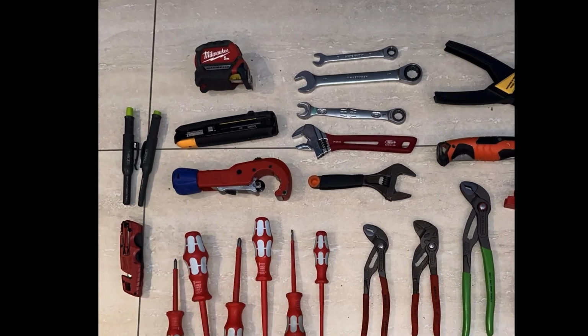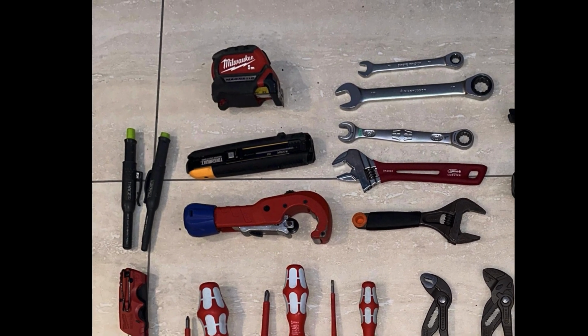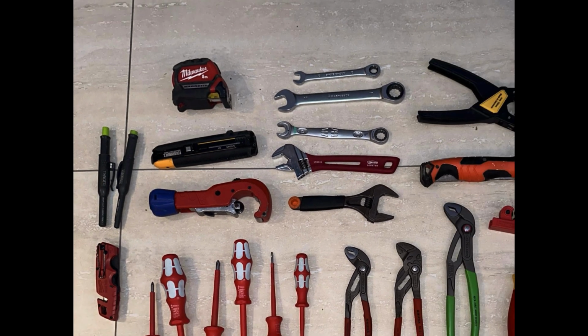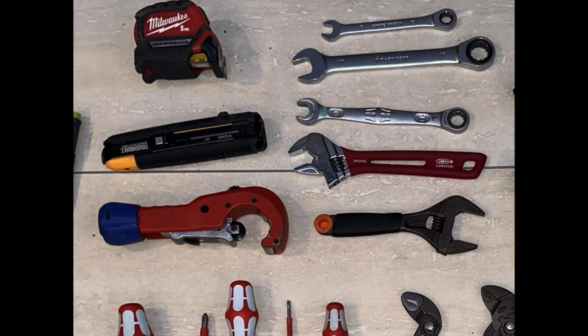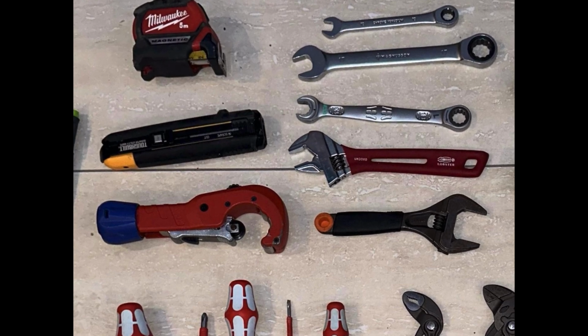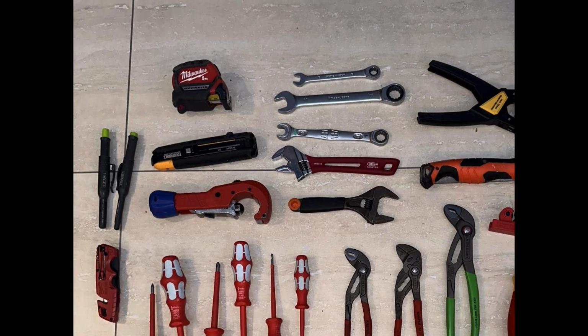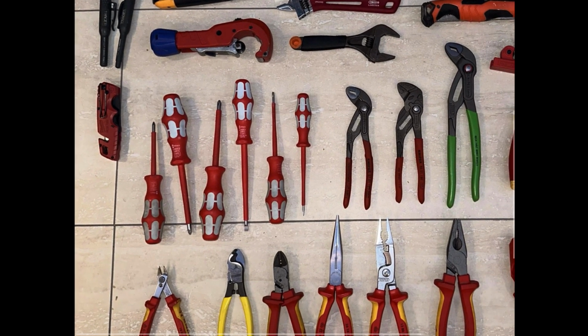Now here are the tools that are in this section right here, I believe. Yeah, so he's got it separated that way. So a 5-meter magnetic tape measure. He's also got some tracer pencils over here. Tough built knife. I don't know for sure. That might be the one that turns into the scraper, and then also a utility knife. Knipex pipe cutter. Also has a Milwaukee fastback.